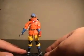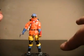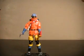Really don't have that many problems with him, so the wire cutters could have stayed in there a little bit better. But nothing else. 9.5 out of 10. I gotta say, this probably comes closer to a 10 than a lot of stuff I've done before.